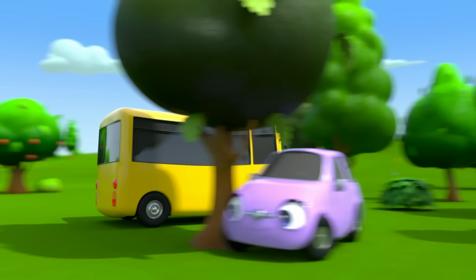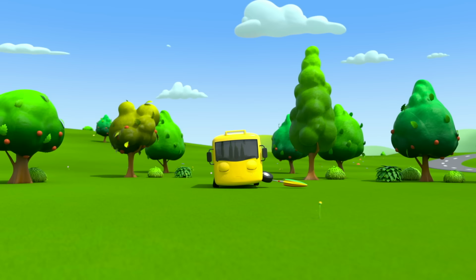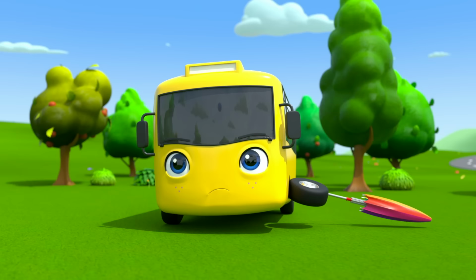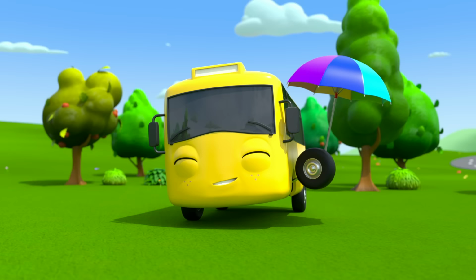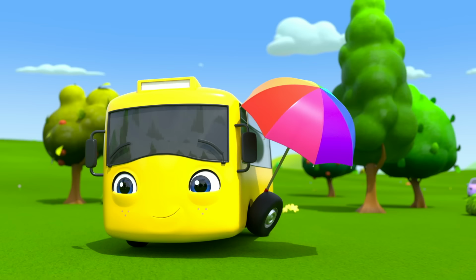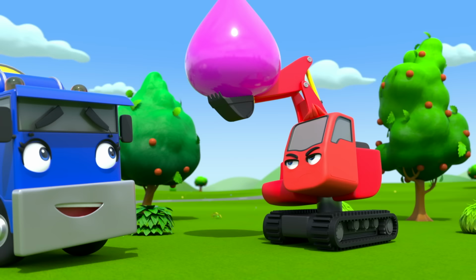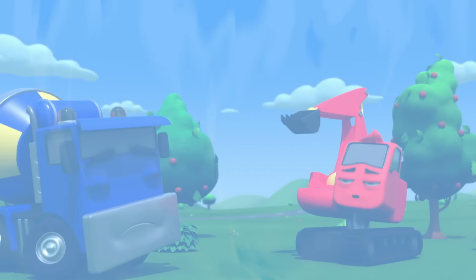Oh no! CJ and Digley have Buster and Scout cornered. What are they going to do? Aha! An umbrella! I think Buster's got a plan. CJ and Digley take aim, but Buster's keeping dry with the umbrella. Great idea, Buster. Uh-oh, Digley and CJ are filling up again. Whoa! Look at the size of that balloon! Looks like Buster is in trouble. Wow! Nice shot, Buster! That was so much fun!